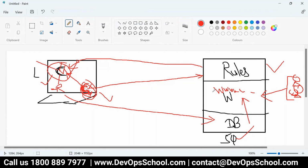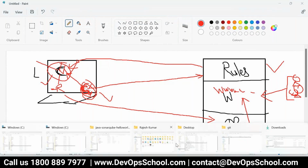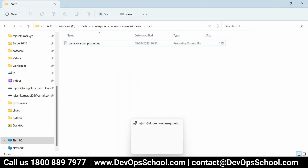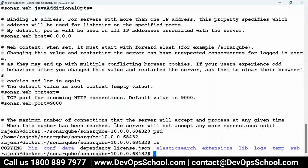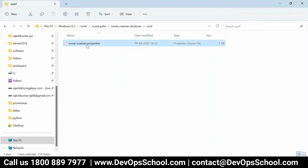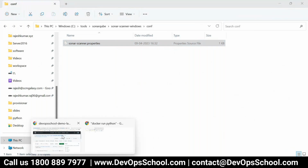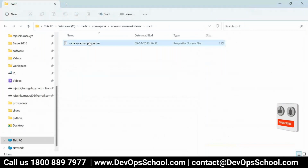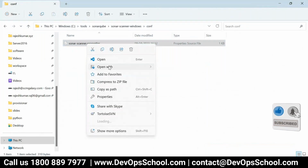So you have to tell scanner, hey scanner, let me go to the scanner now. Scanner has a configuration file. So you see that there is a pattern here. The Sonarqube scanner property file will have this name, and then the code, the project property file, will have this name. Sonar project. Just remember that. So yes, you have to modify this scanner property file, and I need to inform the scanner.